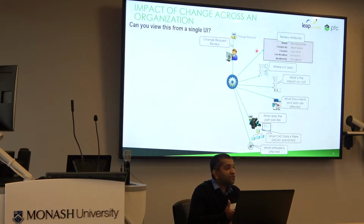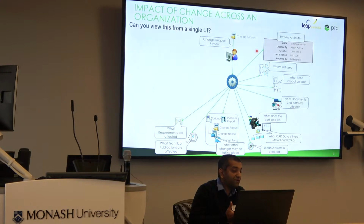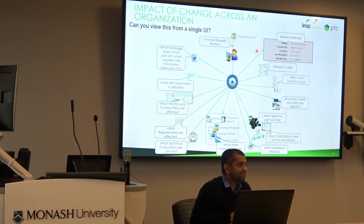There can be software affected, and other changes may be taking place. There can be manufacturing changes, so how do you communicate with the manufacturing people? The bill of material change, the MBOM is being changed. The ERP system needs to be affected, and we need to let the ERP system know. So Windchill is one single source of truth which solves all these problems. That is what Windchill or a PLM system is doing.